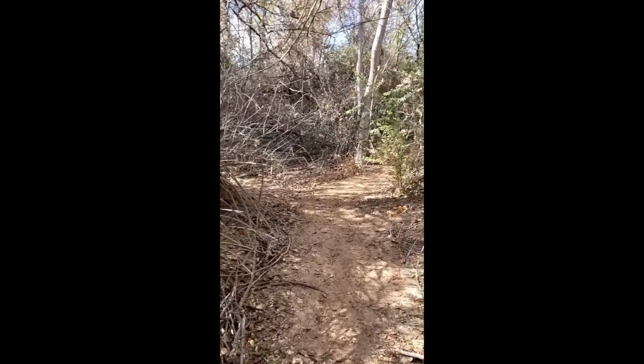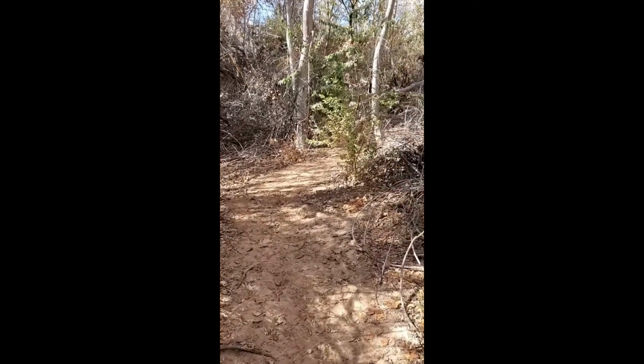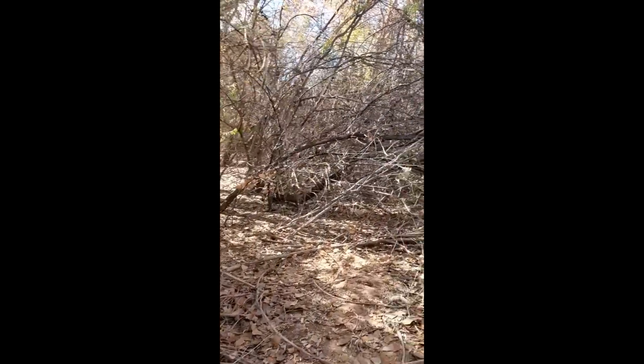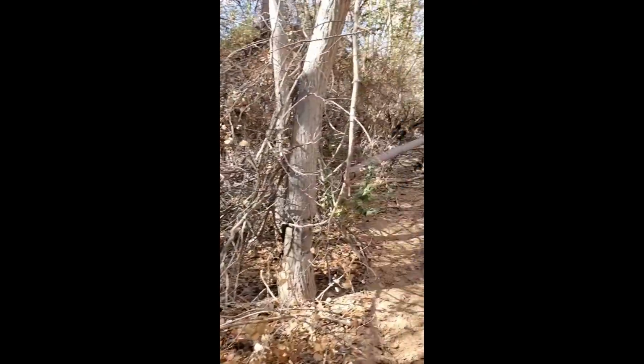So to wrap up the Rio Bravo bridge before we go to the next Rio Grande crossing, I want to take you down a little trail that kind of looks like a jungle in the middle of Albuquerque. Dense foliage. All right, here we go.